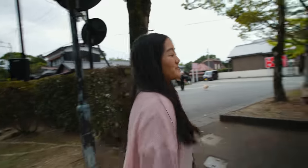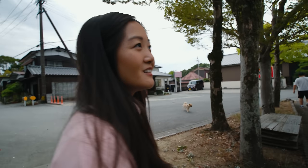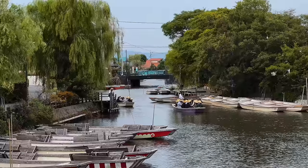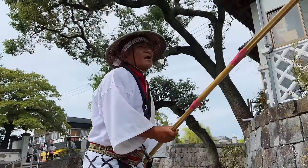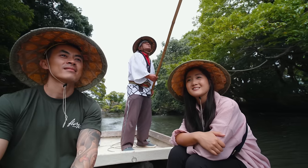I think everyone enjoyed it. It was really lovely. He's a good singer. He's so good at rowing the boat. We're so calm. A great entertainer. Yeah. Overall, it's quite a different feeling when you're listening to someone sing old Japanese songs and going down this river, hearing the breeze.